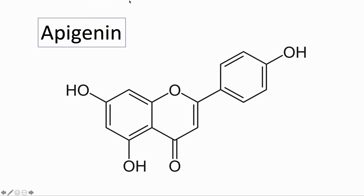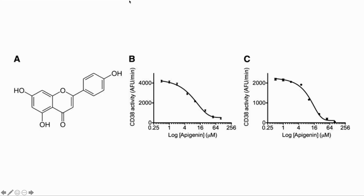So how to keep our CD38 levels in check? There are some chemicals which inhibit the activity of CD38. The first of these is apigenin. Apigenin is a flavone, a type of flavonoid, which has been shown to inhibit CD38. Here we see the results of an in vitro test of CD38 activity in a solution with apigenin. We can see that the CD38 activity decreased in a dose-dependent manner with the increased concentration of apigenin.